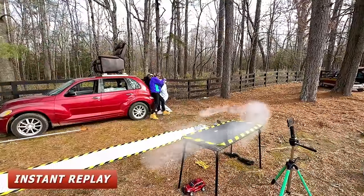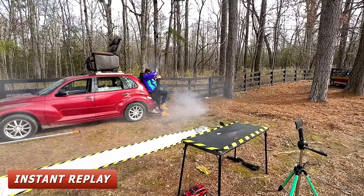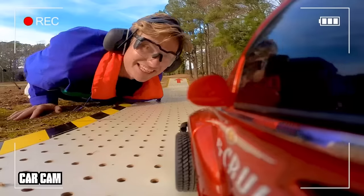Where'd it go? It literally flew off the table and came right at us. Right at us, that was insane. Yo, my heart is racing right now. I heard it so close behind me. This is not a drill.